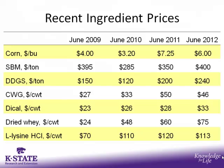Dried whey, look at this. For our nursery pigs, back in 2009, dried whey was about 24 cents. And I actually looked at a couple different mills because I didn't think that was right. My memory, a lot of times I can't remember what I ate for breakfast anymore, let alone 4 years ago. And I said, man, was it really 24 cents? And it was. I looked at a couple different mill sheets from back at that time. And look what happened to whey. We've tripled the price of whey for those nursery pigs.